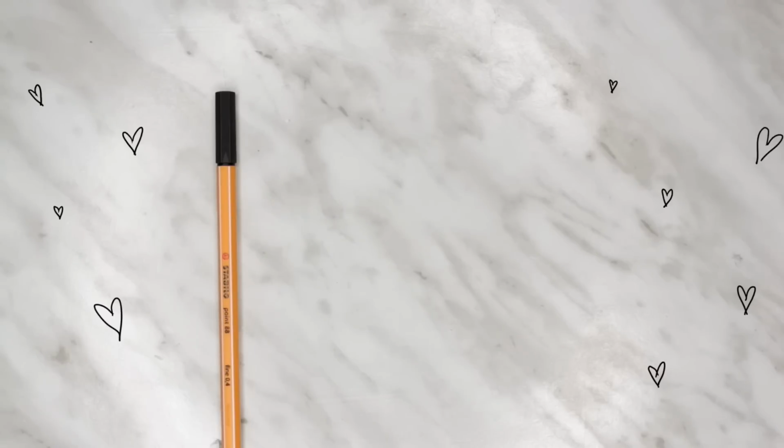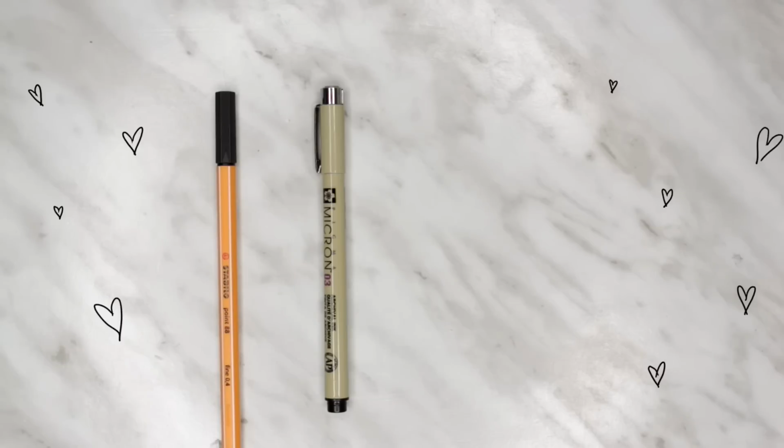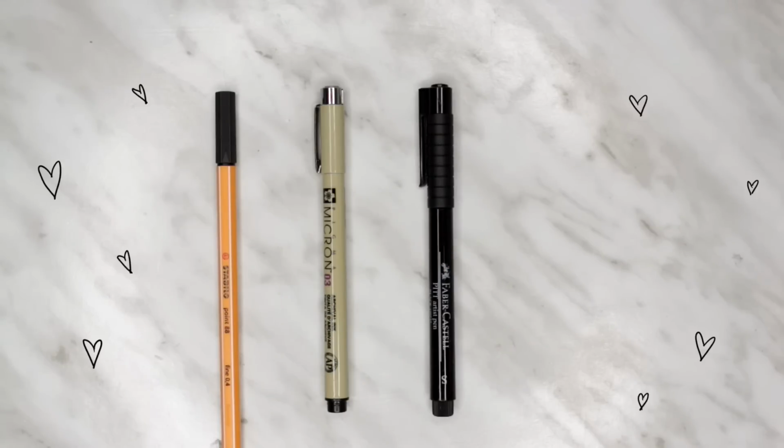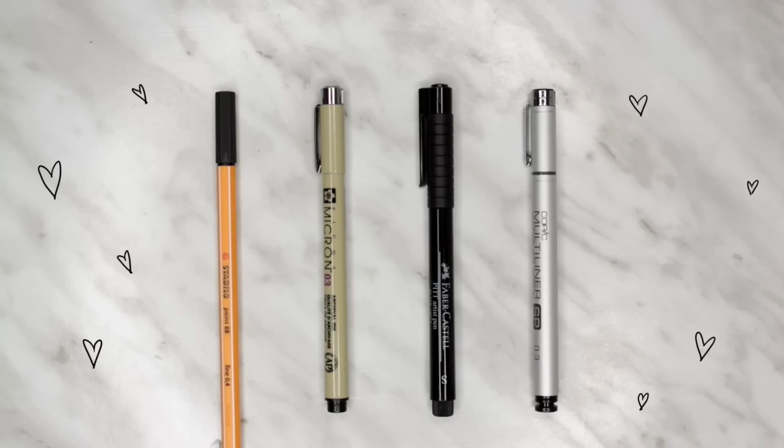But there you go, these are the winners of this stationery showdown. It was a tight race, but these ones came out on top. These are all awesome fine liners to work with. I just wanted to showcase different fine liners in different price ranges for you guys, but of course at the end of the day you can create amazing artwork with anything. Alright everyone, so that was it for the very first stationery showdown. I hope you guys found it helpful and enjoyed.